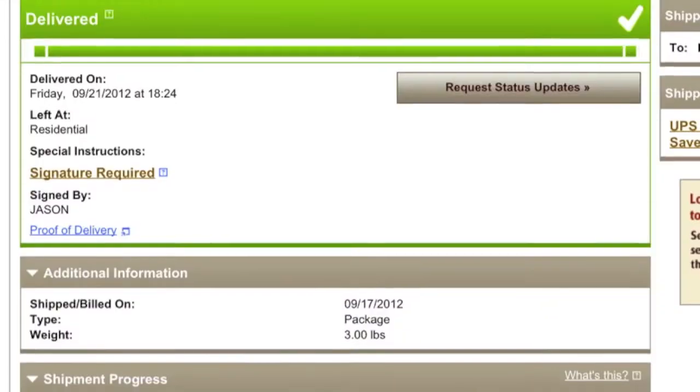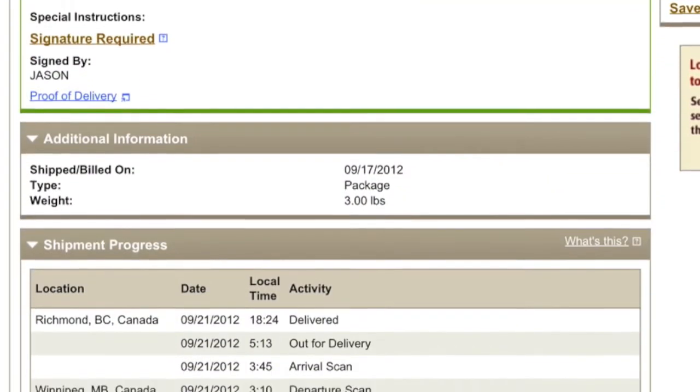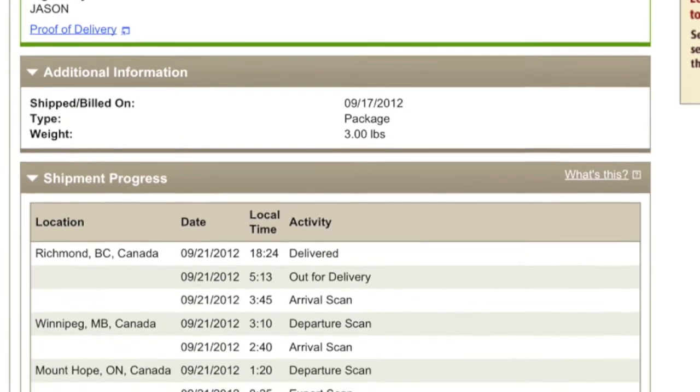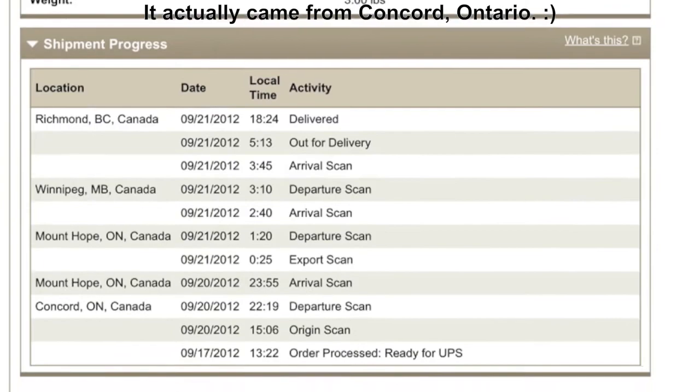Well, anyway, I'm gonna show you the screen capture of the UPS tracking. I think it came from Toronto, Canada. Yeah, it didn't come from China, I think.